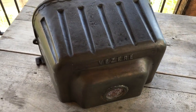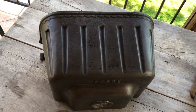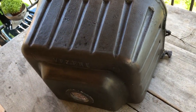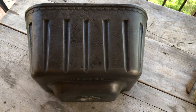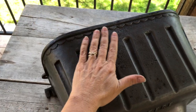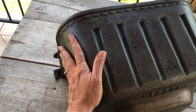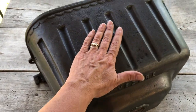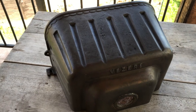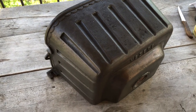Not bad. Here's the outside of my soon-to-be half-bath sink. The strong vinegar, wire brush, and a lot of elbow grease took off all of that rust. And then I just waxed it. Carnauba wax, beeswax, waxed. And it has a fabulous finish. Now, granted, it's going to require re-waxing once or twice a year, part of my spring clean and fall clean, but I love it.